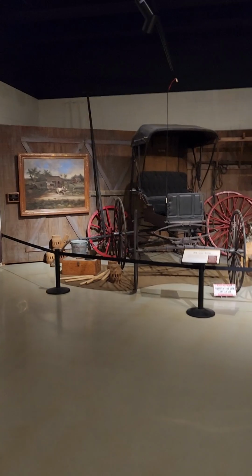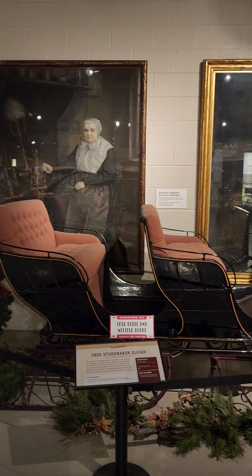So, if you're in South Bend, you need to come see the Studebaker Museum.